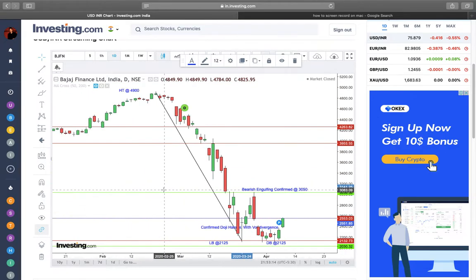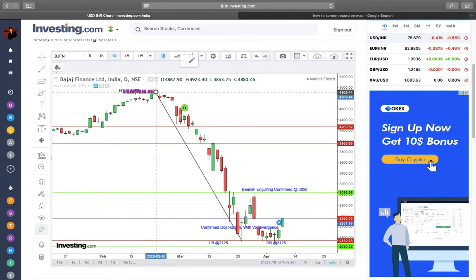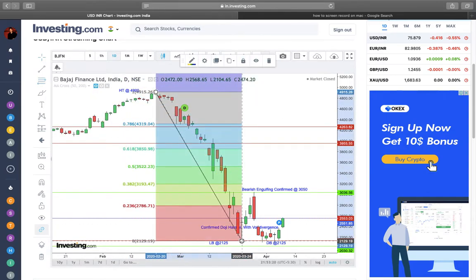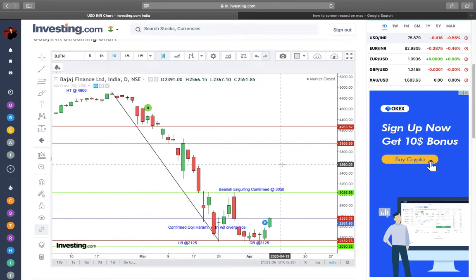I mean, after such a fall, it's possible for us simply to take a Fibonacci retracement and just see this here. Even here, maybe at 38% retracement, 3193 would have been justified. This is simply too soon. I think this is premature selling or panic selling or the last wave of selling that has happened. I'll remove this for aesthetics.